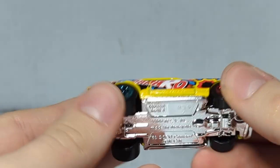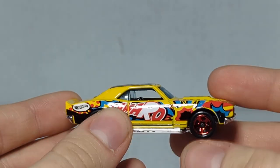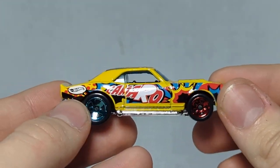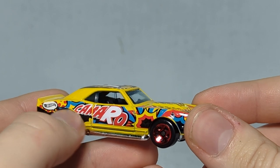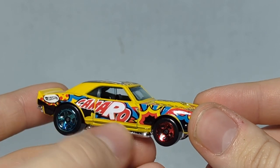All right, so we got a yellow body, a chrome chassis, black tires with light blue rims in the back and red rims in the front, and then we got the sky blue windshield again. Side panel has the Hot Wheels logo in black and that little speech bubble right there. You got the comic book stippling as well in red. The little explosion effects all around in all sorts of colors, and then Camaro written on the side with the big white R there, R being the letter, you know, Camaro.